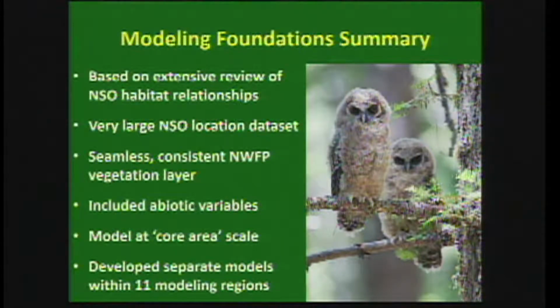So as a summary, this is step one, the habitat modeling foundation. It is based on an extensive review of literature and data sets, and a very large, high-quality data set of spotted owl nesting sites, a little over 4,000 of them. We had an excellent, seamless vegetation layer, something we've never had before, that crosses private lands, federal lands, state lands, everywhere. It included abiotic variables. We modeled at the core scale, which is about a 500-acre buffer, where lots of research on spotted owls suggests this is really where it's at.